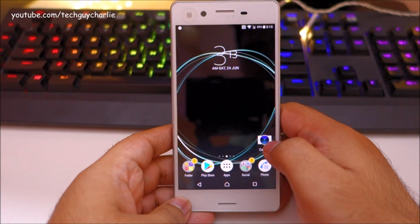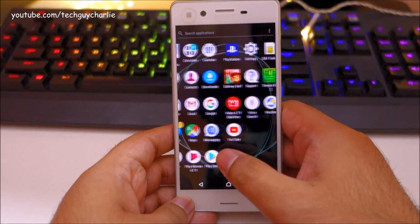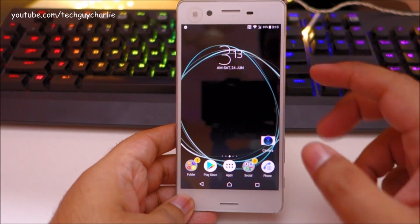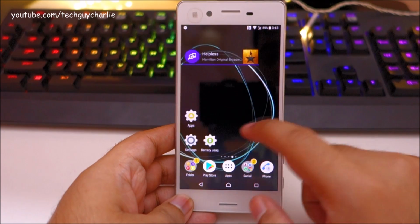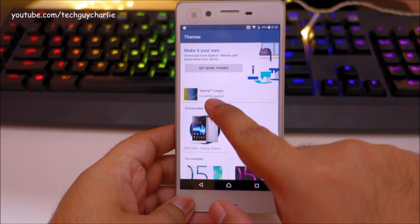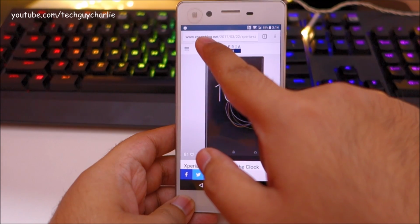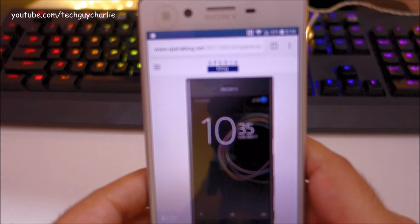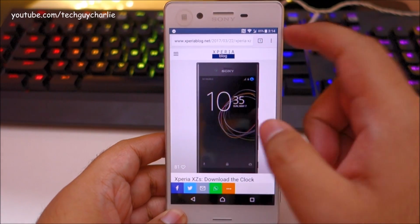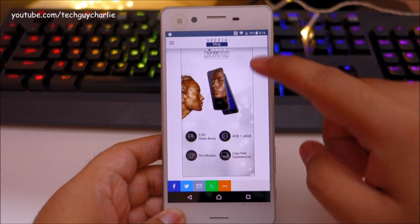Alright guys, I have been playing with this new update for a couple of minutes, and right from the start I can tell you the phone performs a little bit better, especially when it comes to multitasking. Secondly, you can see here this is the live wallpaper, Xperia Loops wallpaper, and I also have the Xperia Loops theme. You can download this theme from a website called xperiablog.net, and I will put the website link in my video description. Go check it out down below.